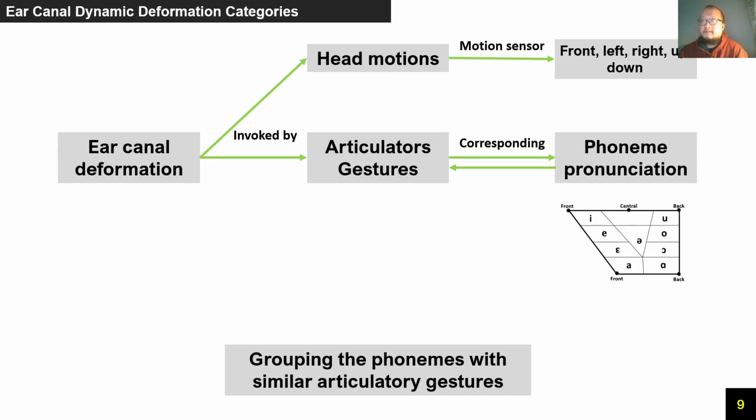The ear canal deformation is invoked by the movements of the head and the articulators. For the head, it's pretty straightforward because we could utilize motion sensors to measure head motion. When the user is speaking, for instance, the jaw, tongue, and mouth are moving, and we could characterize this deformation by measuring various articulator gestures. But these measurements usually require multiple specialized devices attached to the articulators, which is impractical here.